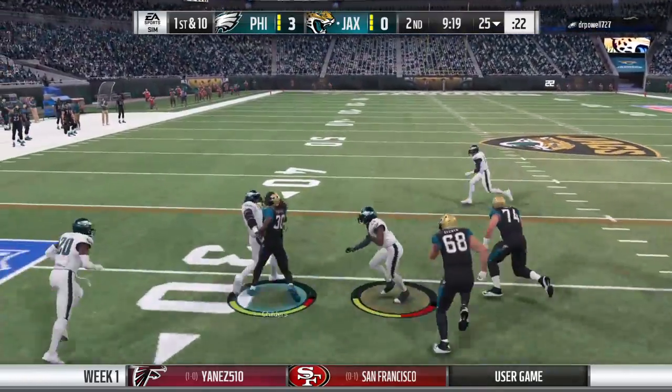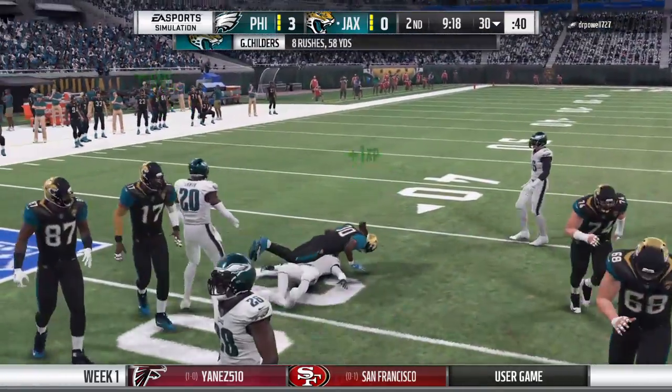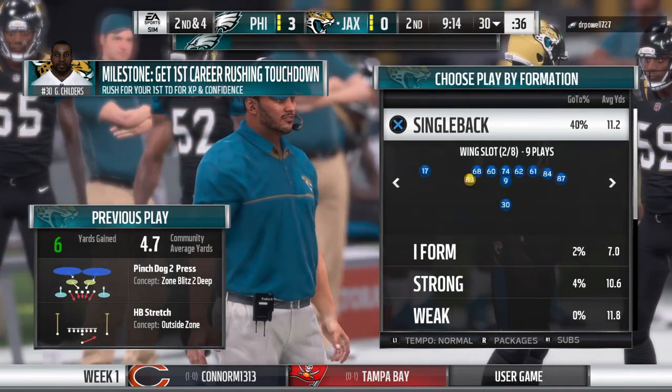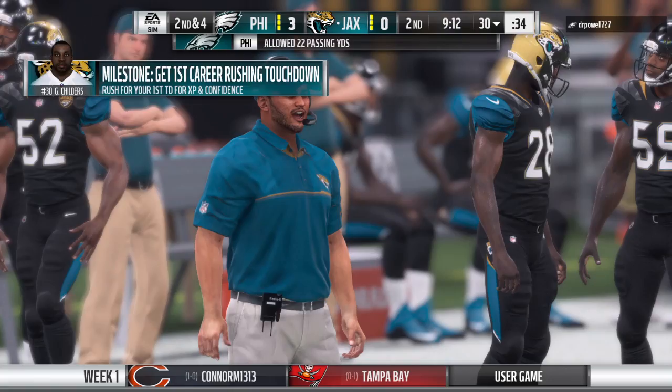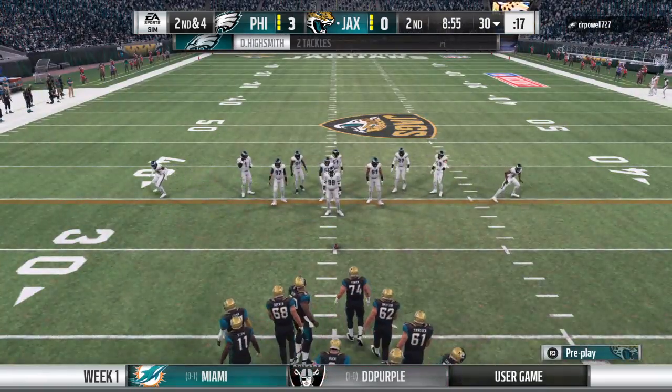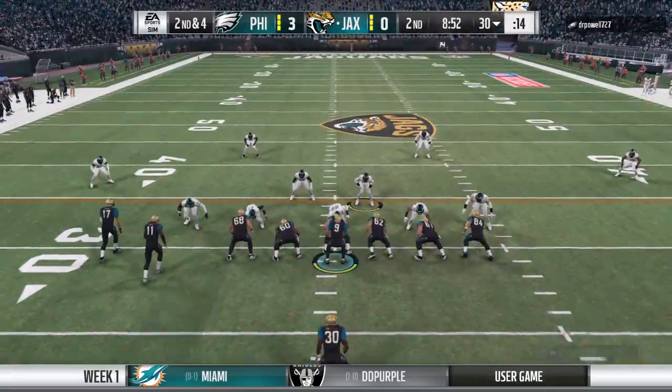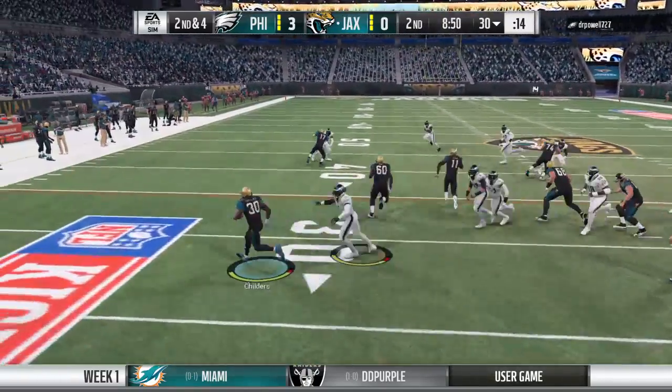Now a handoff as they run left side. He'll get a nice chunk there on the first down run, and it's 2nd and 4. Let's talk a little football 101 here, because one of the keys to advancing the ball downfield, success on first down. Huge difference, as we know, between 2nd and 4 and 2nd and 8 and 9.